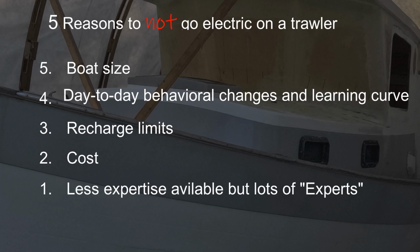So anyway, that's my top reasons to not go electric. I may have missed something. If I did, put that in the comments.